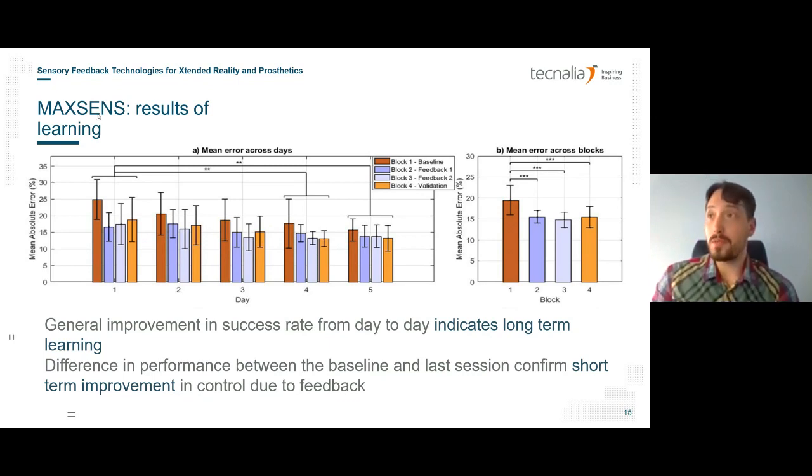Furthermore, with the asterisk on top of the graphic, you can see what is a statistically significant difference. And you can see that on the 4th day, they improved their performance significantly. This showed what we call the long-term learning effect. So they are improving their prosthesis control from day to day.